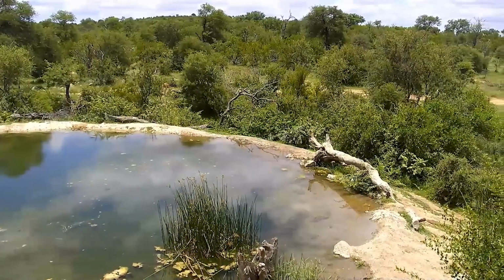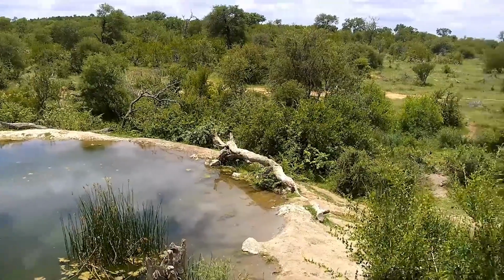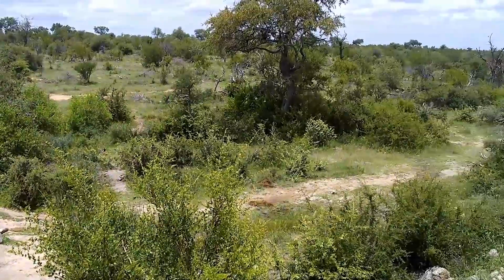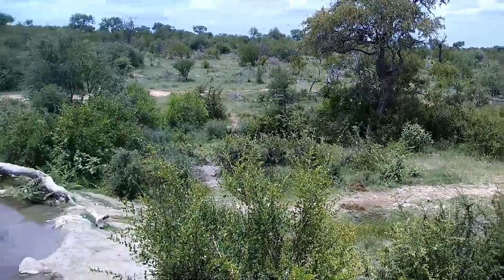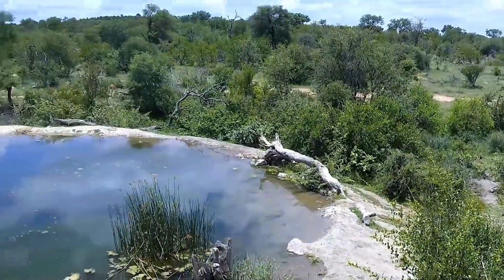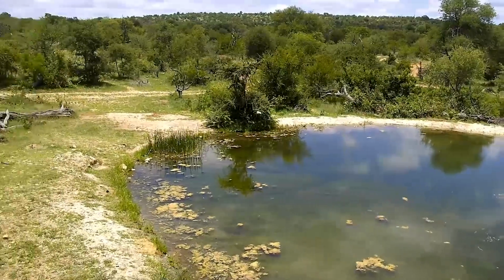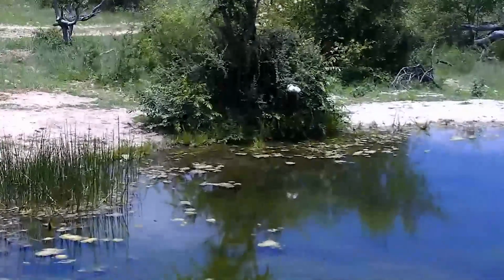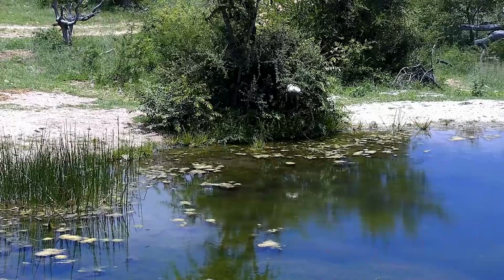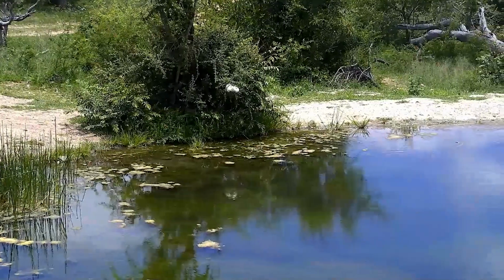The beautiful call of the emerald spotted wood dove, or green spotted wood dove. Okay, apart from the wood dove, which is a beautiful sound to hear, again, everyone's lying low today. It seems it's probably got to do with the fact that it's really hot. No more cloud cover. In the midday, things start to calm down a little.